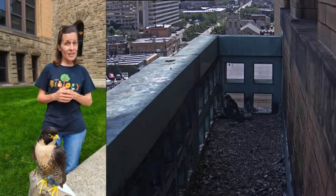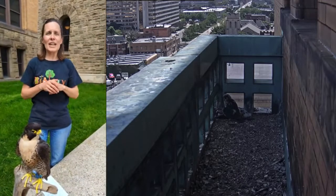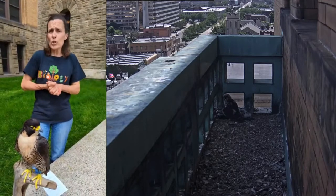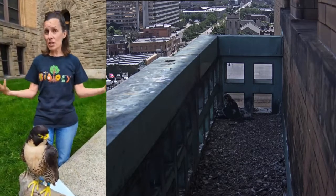because they do compete for food with other birds, namely Cooper's hawks. Cooper's hawks tend to get their prey in a lower part of the atmosphere. They tend to be more at close to ground level, but still there's some competition there for that food. And then winter's just difficult to get through. So if she's found an area where she feels safe and she finds enough food, she'll stick around.